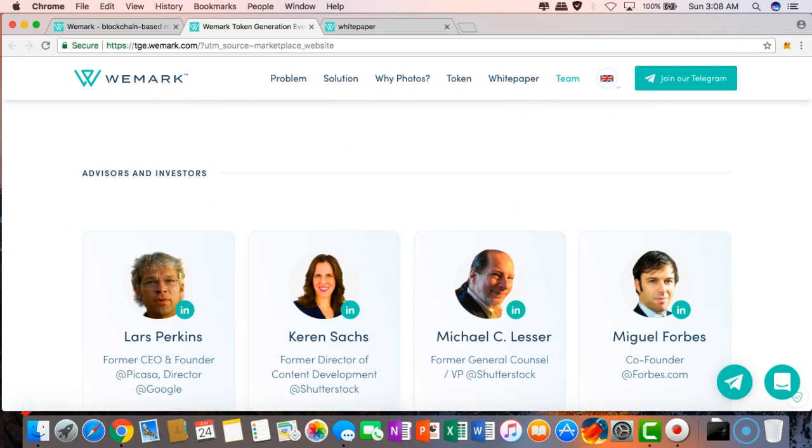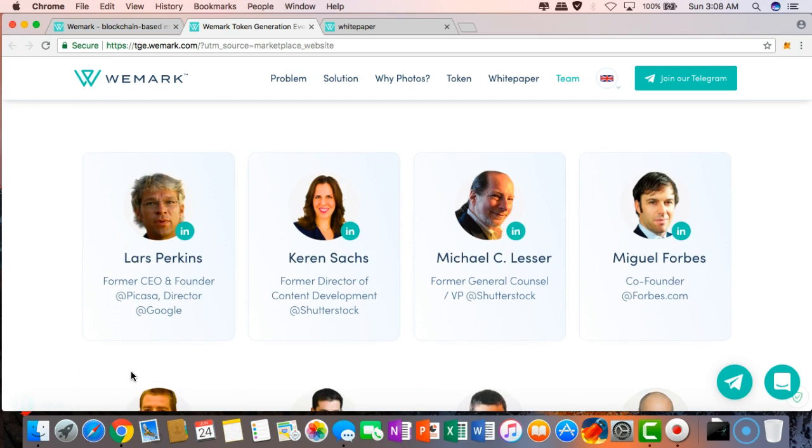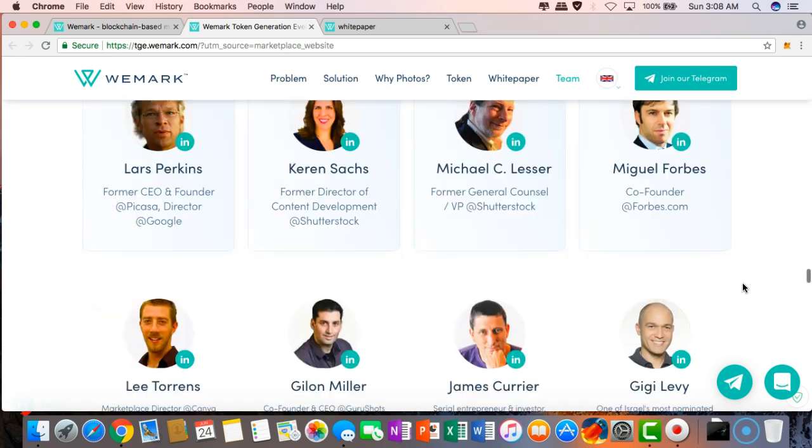Okay, you can see the advisors and investors right here, Mr. Lars Perkins, former CEO and founder, Casa, director of the Google, Miss Karen Sachs, former director of the content development Shutterstock. As we may all know, Shutterstock is one of those famous, well-known stock photography sites out there. You know, Mr. Michael J. C. Lesser, sorry, he's a former general counsel, vice president of the Shutterstock. Mr. Miguel Forbes, you know, the co-founder of the Forbes.com.